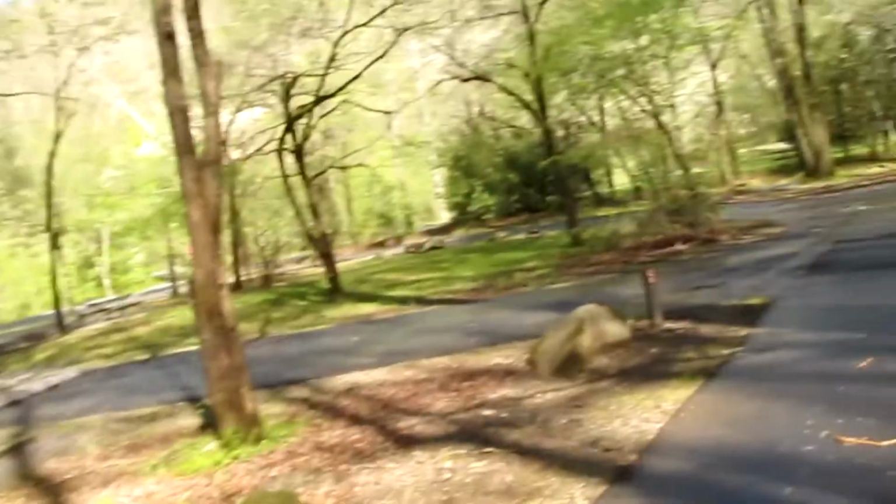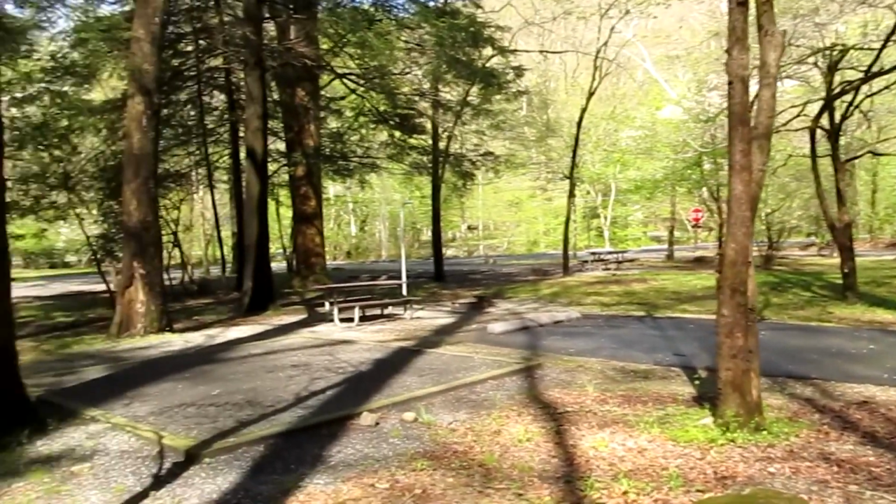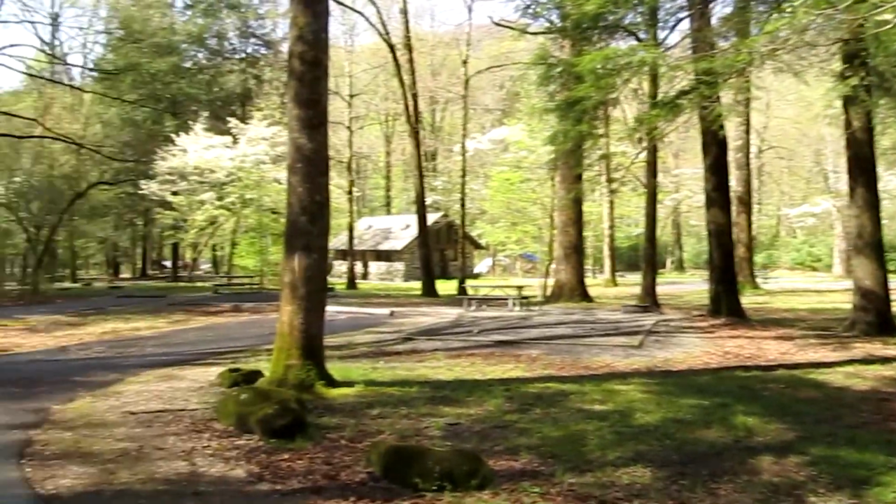Today's April 16th and we're starting our first section of our BMT section hike for the year. We're actually hiking from south to north in this section, from Smokemont to Big Creek Gap. As you can see, there's a campsite in Smokemont that you can stay at if you need to.